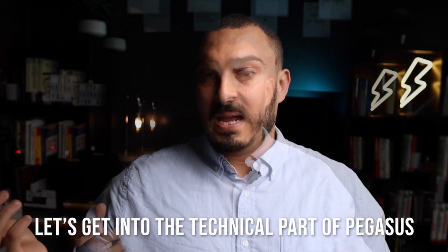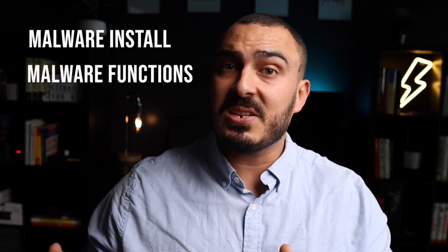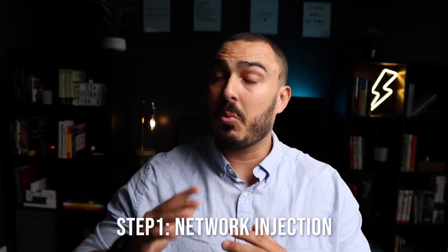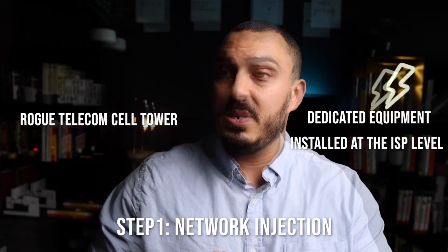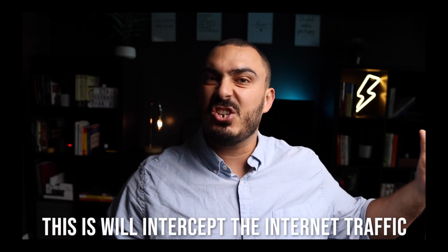Alright, let's get into the technical part and see how Pegasus gets pushed to a mobile device, how it works, how it collects data, and how it can stay invisible. It all starts with network injection, conducted through rogue cell towers or dedicated equipment placed on the mobile operator side. So, for example, they put an interception device in the mobile operator data center that will intercept the traffic between your mobile device and the server website, whatever application you are visiting.